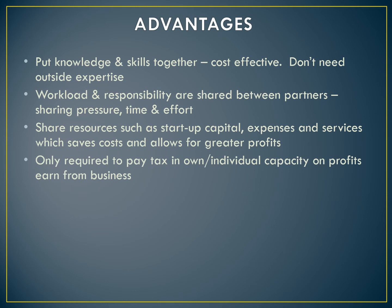Each partner is only required to pay tax in their own individual capacity on profits earned from the business. So you're not responsible for the whole partnership's profits. Let's say you own 20% of the partnership, then that means you are only responsible for 20% of the taxes.